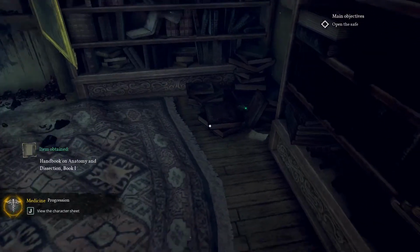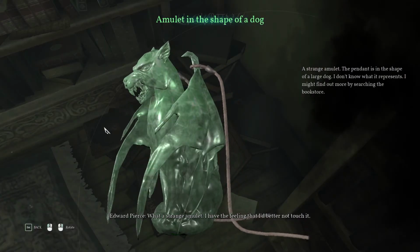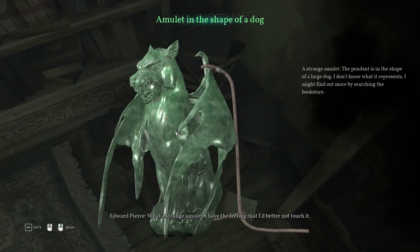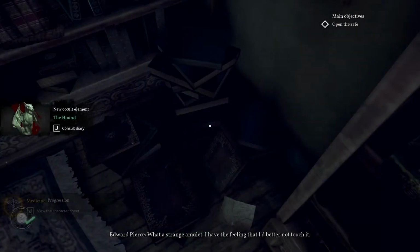Okay. What's this? A strange amulet. Whoa. I have a feeling I'd better not touch it. A strange amulet. The pendant is in the shape of a large dog. I don't know what it represents. I might find out more by searching the bookstore. Okay.